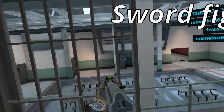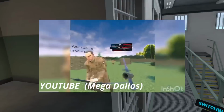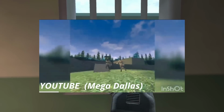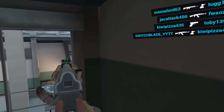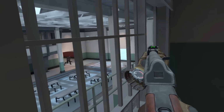Sword fight. Now, this is another custom game mode in Pavlov. I haven't seen it on Pavlov PC, but I definitely have seen it on Pavlov Shack. Basically, there's no guns, and you're just running around with a bunch of bayonets and knives trying to kill each other. And it could be really cool. Some of the bayonets look like swords, and you can go around dual-wielding swords trying to kill each other. Overall, it's a 10 out of 10 game mode. Pretty fun. And if you guys see a sword fight lobby, definitely try to check it out.